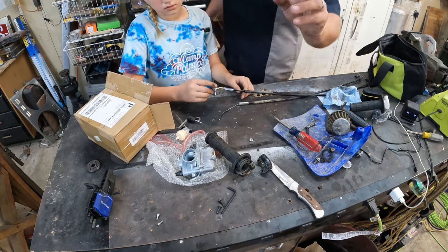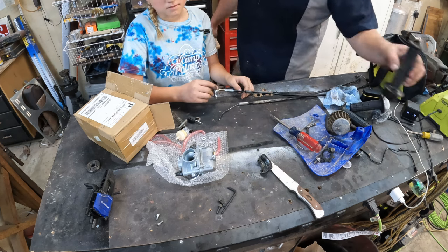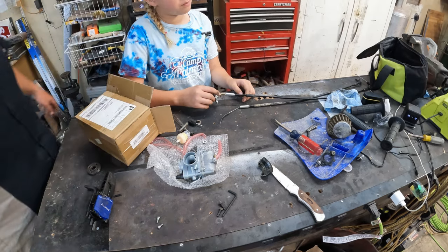All right, we're gonna shut this off, get this all hooked up, and be back. We're gonna do that because I gotta turn a fan on. It is smoldering in here, isn't it, Gracie?